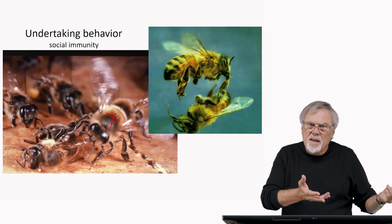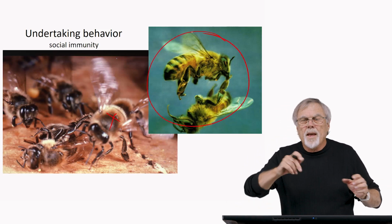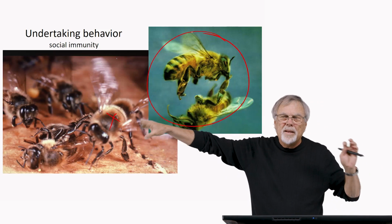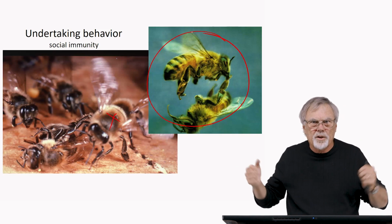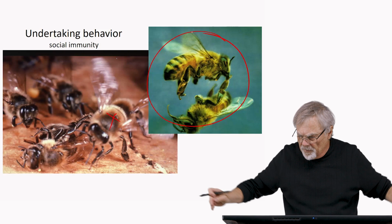So they'll take a dead bee, drag her to the entrance, and then fly away with her. And they'll fly away and they'll drop her body 100 meters or more from the nest. So they get rid of it. It would be like your roommate got COVID and you picked her up and you drove her out into the woods somewhere and turned her loose. Something like just get the disease away from the nest.